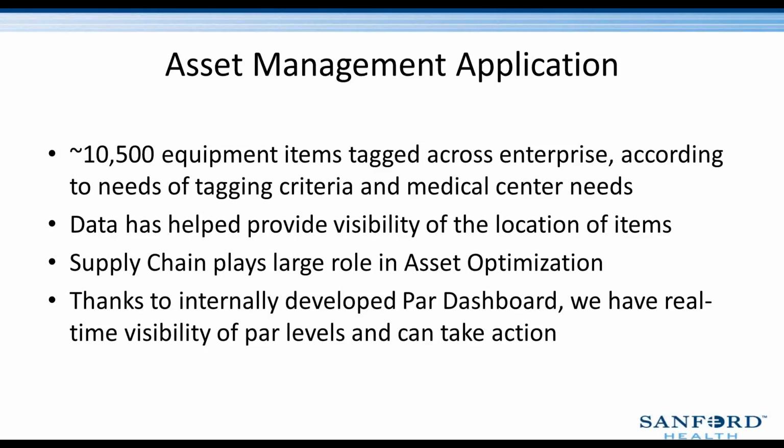One group that I would be remiss if I didn't explain is the key role that our supply chain plays in asset optimization, and specifically with this application. They are really our eyes and ears on the ground. They touch equipment frequently and obviously manage a lot of our equipment. They are a very highly engaged and forward-thinking group, and they, as I mentioned, play a very valuable role with the accuracy of the system. They actually can tell us and be the eyes and ears if a tag might not be working properly, or if it's not showing the correct status, or if something might be awry on the software end.